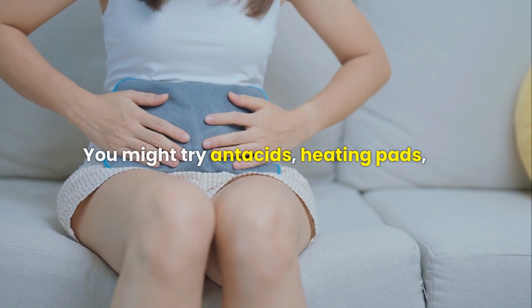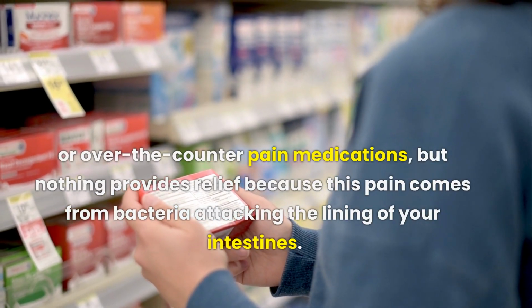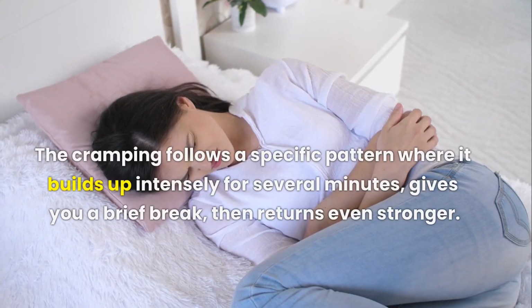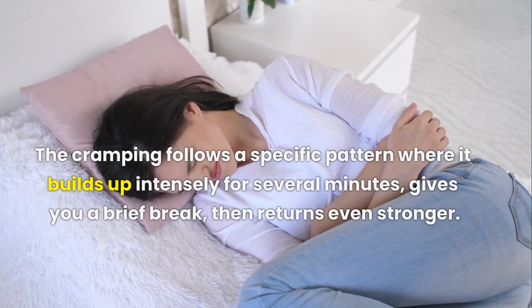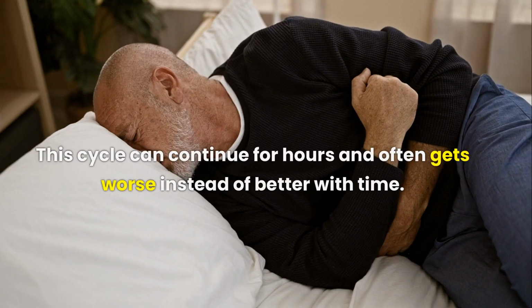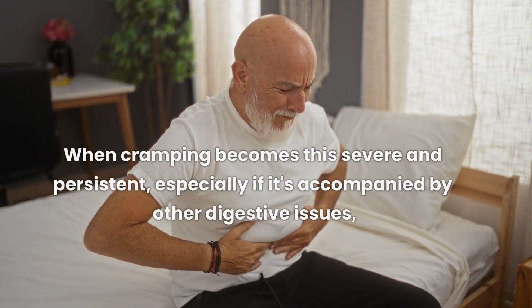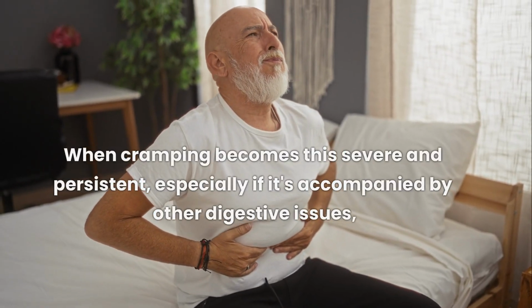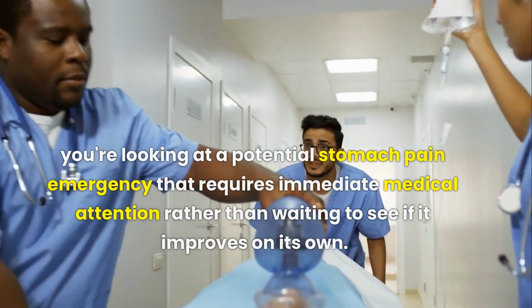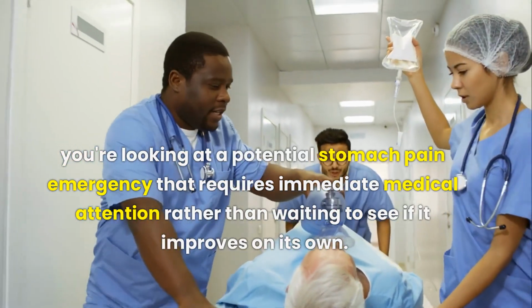You might try antacids, heating pads, or over-the-counter pain medications, but nothing provides relief because this pain comes from bacteria attacking the lining of your intestines. The cramping follows a specific pattern where it builds up intensely for several minutes, gives you a brief break, then returns even stronger. This cycle can continue for hours and often gets worse instead of better with time. When cramping becomes this severe and persistent, especially if it's accompanied by other digestive issues, you're looking at a potential stomach pain emergency that requires immediate medical attention rather than waiting to see if it improves on its own.